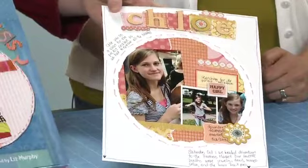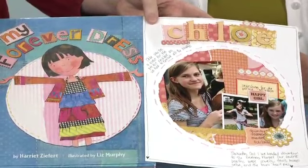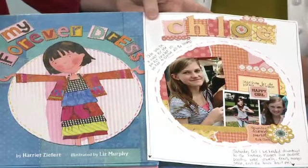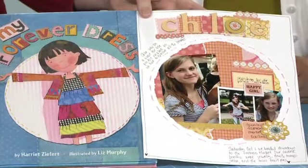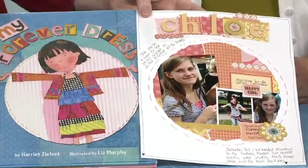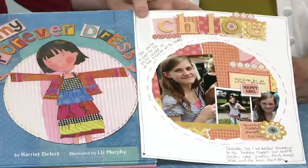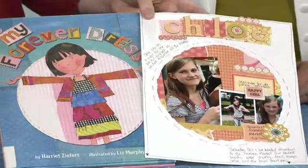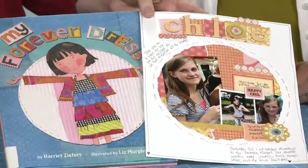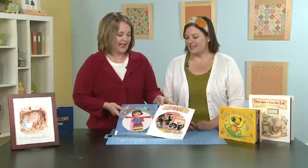This is my niece Chloe, and you can see a direct relation to the picture book that inspired it, from the cover. I mimicked the hand-sewn look by doing the stitching and the title that's layered on top of squares, and I just love how it turned out. This is a darling, darling book by one of my favorite picture book authors, Harriet. How would you say that? Ziefert? Close enough. Yes, Ziefert. So this is just an easy example of how you can be inspired. You can certainly do it in a layout, just a direct translation of the cover. And I love how it turned out.